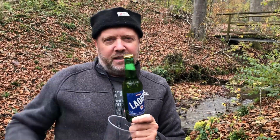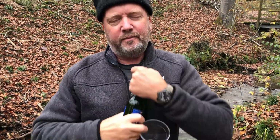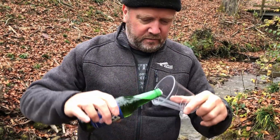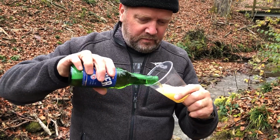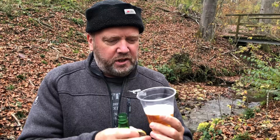In fact, we don't even need this for this experiment. This is a 4.8% according to the label. Let's see what it looks like. Does that look convincing to you? That looks like a lager. It's got a bit of foam on the top.